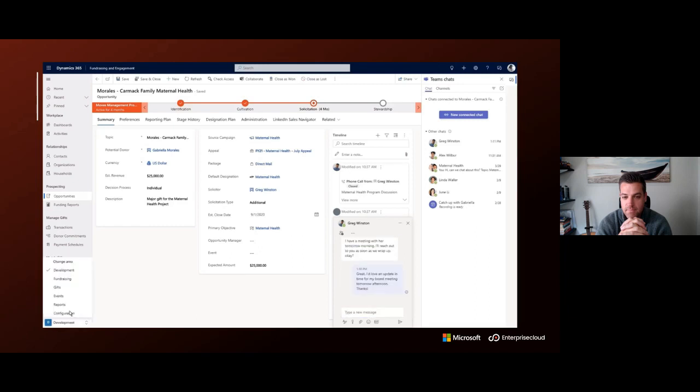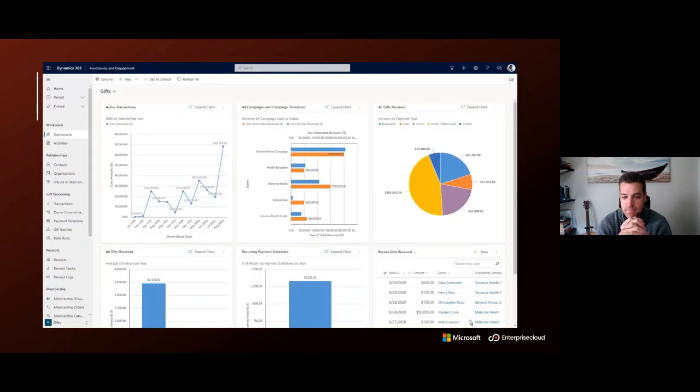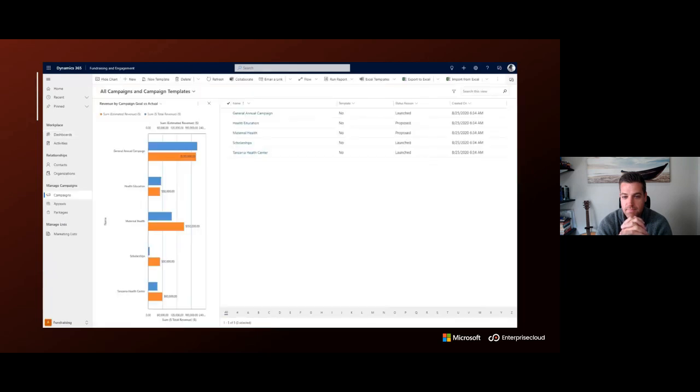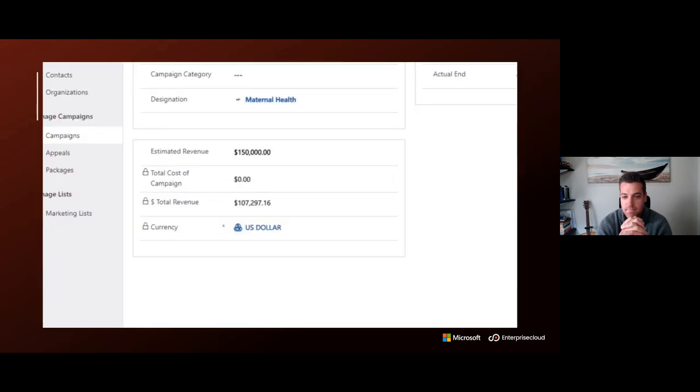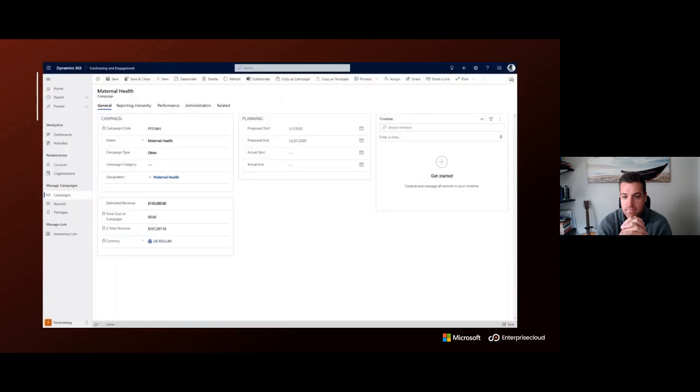Alexia navigates to the gifts area, where she can see her organization's overall fundraising performance. She expands the campaign performance view for a closer look. Using rich, interactive reporting capabilities, Alexia can get live updates on overall campaign performance. She can also drill down into individual campaigns to get detailed updates, including actual revenue versus target estimates. Alexia now has the campaign information she needs to share in tomorrow's board meeting.